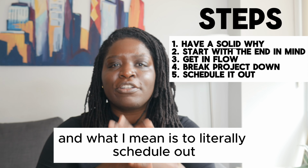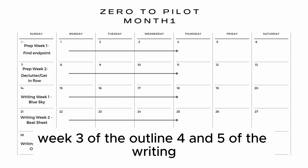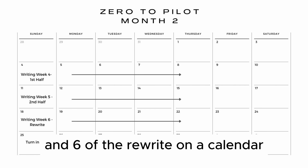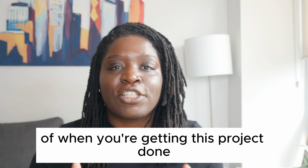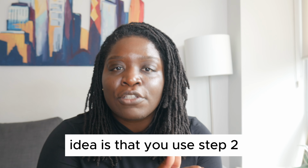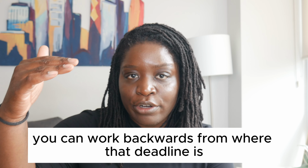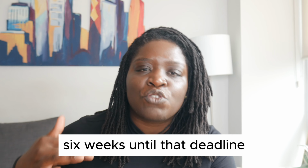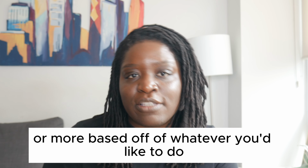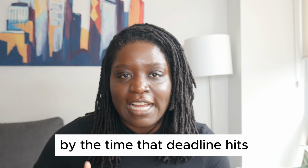So step 5 is to schedule this out on your calendar. And what I mean is to literally schedule out week 1 of the blue skying, week 2 of the beat sheet, week 3 of the outline, 4 and 5 of the writing, and 6 of the rewrite on a calendar so that you have a clear plan of when you're getting this project done. The idea is that you use step 2 of having an endpoint as an anchor on your calendar so that you can work backwards from where that deadline is and schedule out your script writing so that you give yourself 6 weeks until that deadline or more, based off of whatever you'd like to do, so that you are finished with your script by the time that deadline hits.